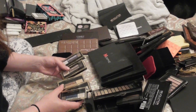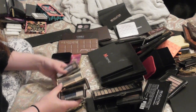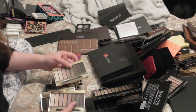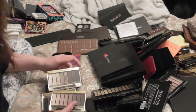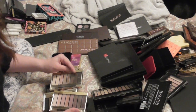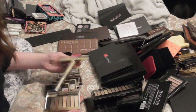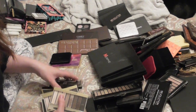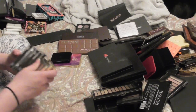They're nice enough. They're nothing really to write home about. These also are nice enough. They're nicer than the L'Oreal 10-pan palettes, but they do kind of blend into one another a little bit as well. So yeah, I will pass these on to someone else who will get much better use of them than I would.